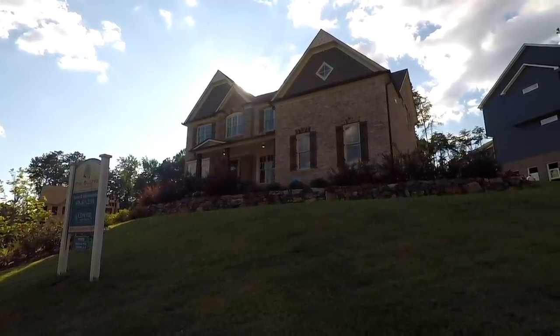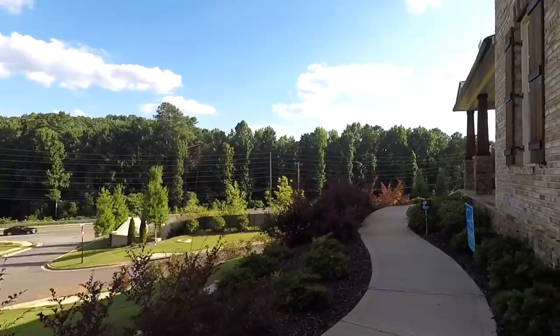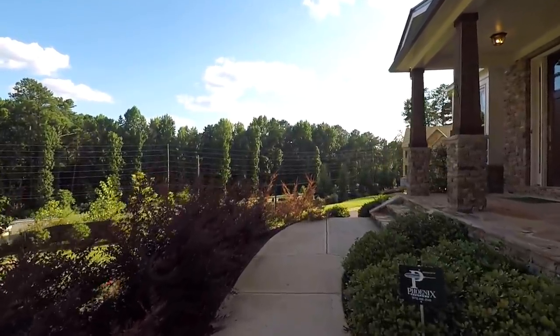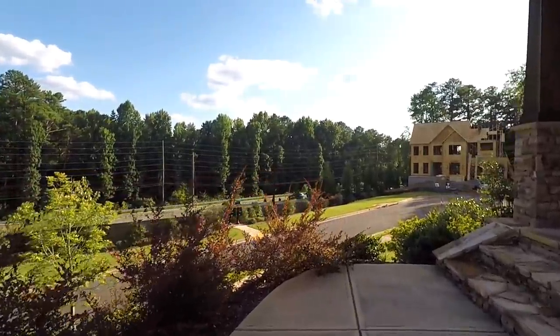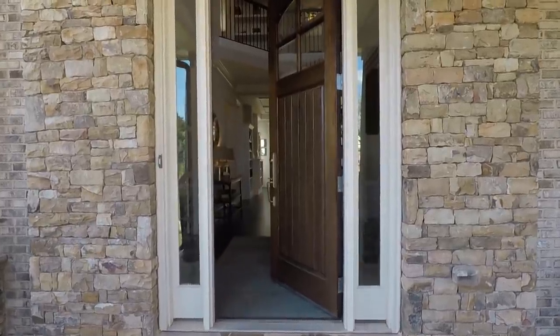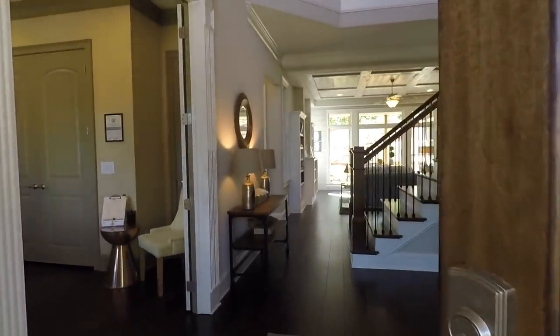Now, as I mentioned earlier, this is the model home. However, the builder is in the closeout phase of this subdivision. They only have 2 other homes available for sale. So if you like the model home and would like more information, including the price, give me a call. My contact is below. Now let's go inside and take a look around.